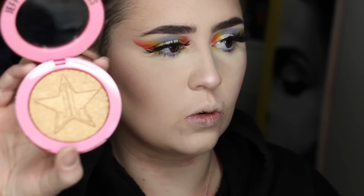This is Caramel Kiss, and literally that is what it is. Oh my god, it is just so gorgeous. It's way too dark for me. So if I put it on my cheek, if I move my face, it would be more this color, if you get what I mean, but in the light, oh my god, it's so cool. The one that I'm actually going to be putting on today is this one.